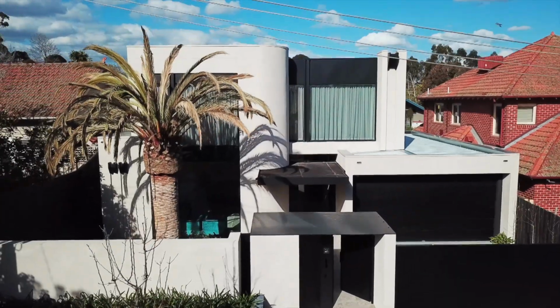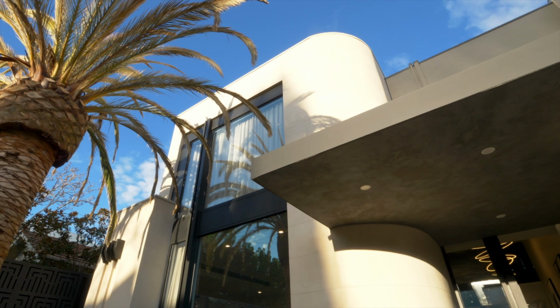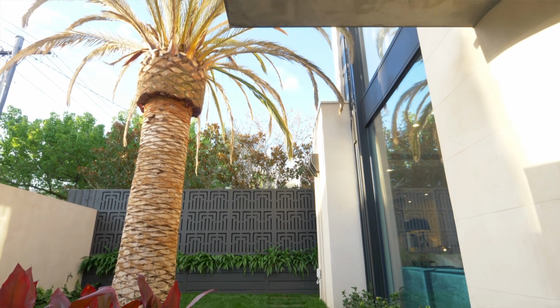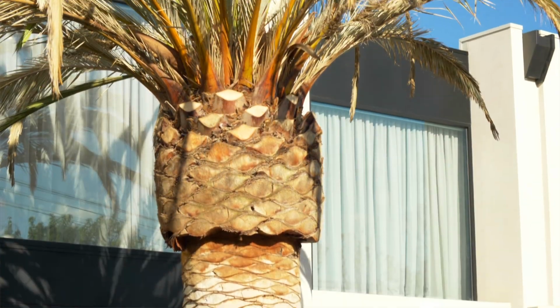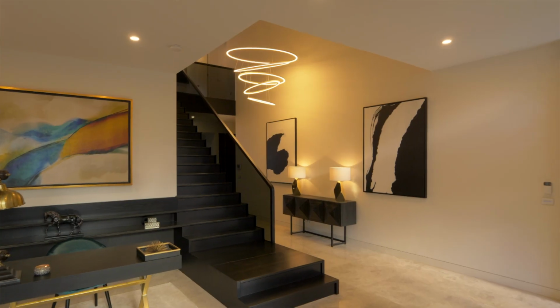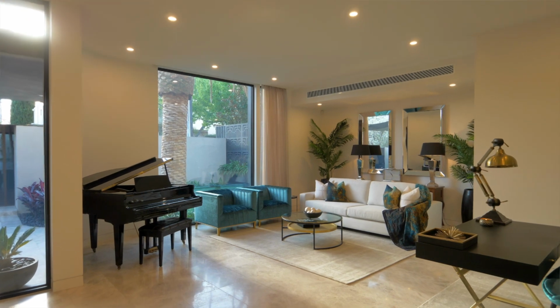Art Deco inspired, touches of Miami, and a little bit of that Melbourne edge. This is absolutely stunning. As soon as I walked in the front gate, that amazing huge palm tree, and then I'm walking in and we've got this beautiful staircase and grand pianos. You've really done a beautiful job here. I think it's a credit to the architects and the clients.